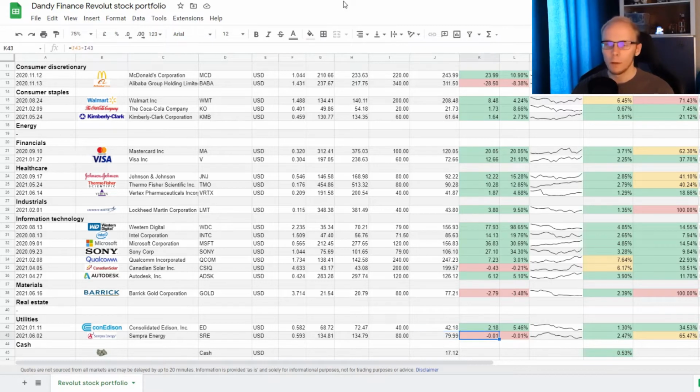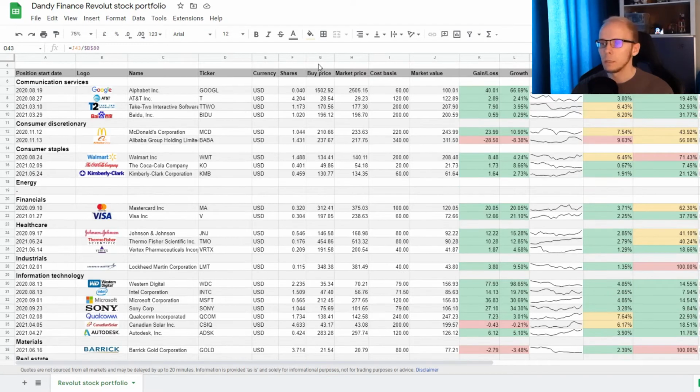This means that we are down for 1 cent, and that is a loss of 0.01%. The position takes up 2.47% of the portfolio and 65.47% of exposure in utility sector. Let's have a look into our 3 best gaining positions.